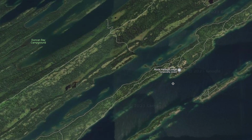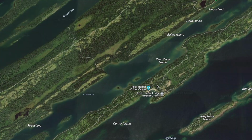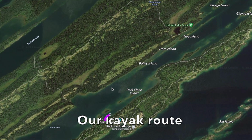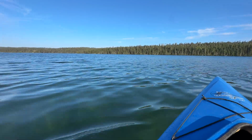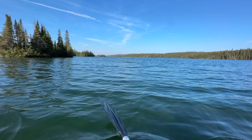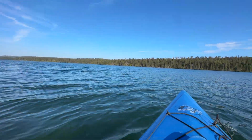We rented a kayak and we went across this long, narrow bay area to a hiking trail. This was an interesting kayaking experience. I'm not sure if it was the kayak or the current or the wind, but we had a very difficult time kayaking straight. This was one of the best workouts we've had on a short kayaking experience ever.